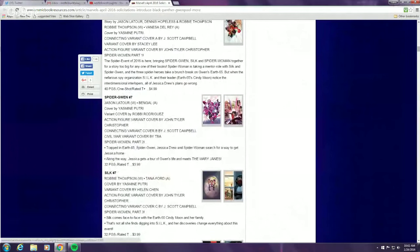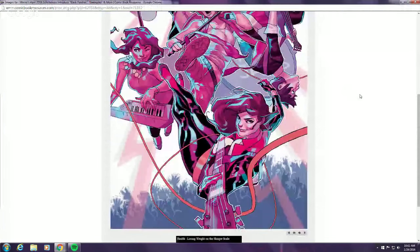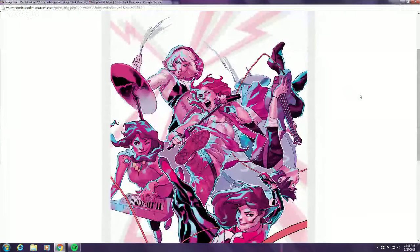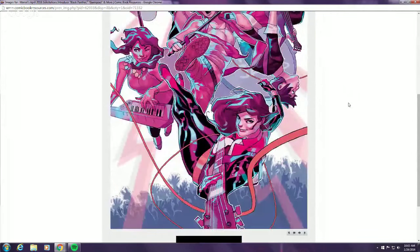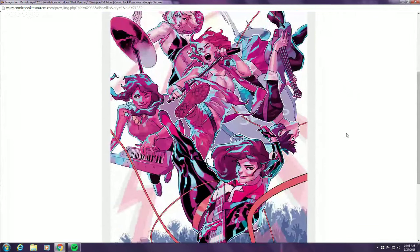Spider-Gwen number 7. Cover by Yasmin Putri. All these names I can't say. I think this is her. I like the whole rock and roll element of this. That's cool. Why they're all spinning all over the place, I'm not exactly sure, but it still looks fun. It's got some dynamic lines here. You do have a crowd shot down below to give you a sense that they are rocking out. Why they're flying all over the place, not sure, but it still seems fun.